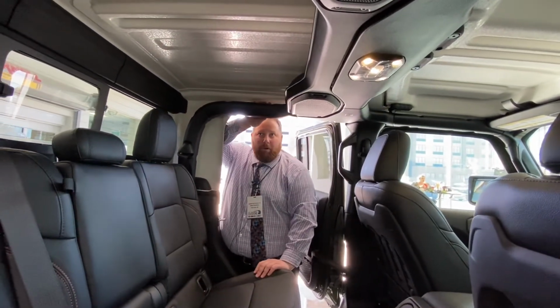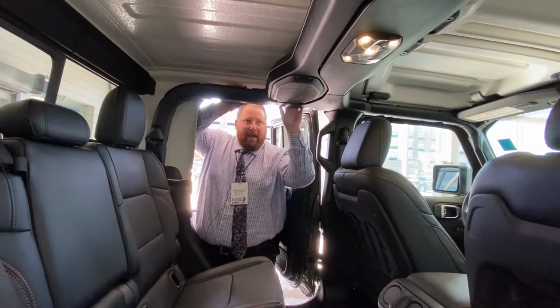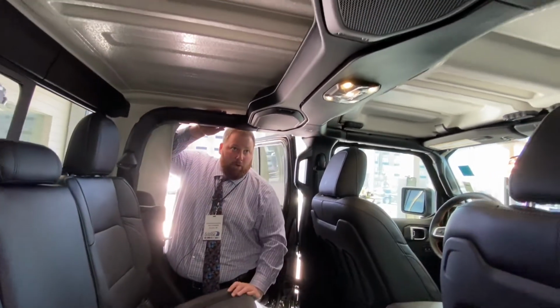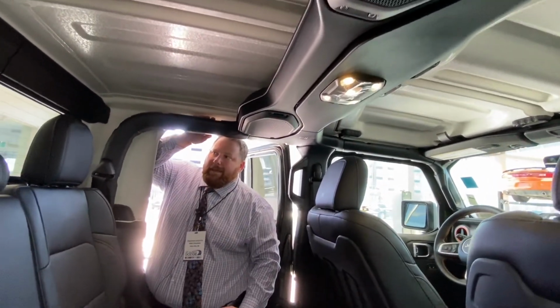So when you take the top off, it's not going to be bright white or steel or something like that. So paint it to match, and then have your crossbar with your speakers and your dome light here as well. Very handy. Pretty neat too.